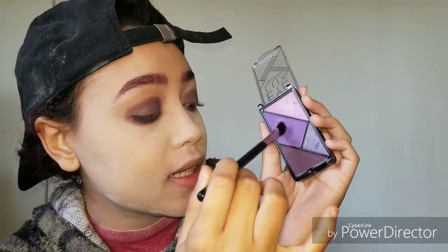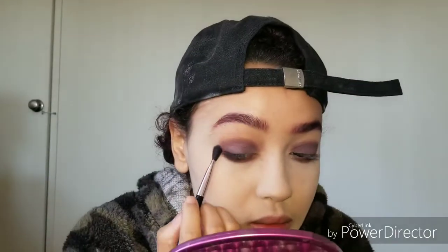So now I'm gonna go in with the lighter shade in that palette. I'm going to blend out those lines. And again, I'm keeping this look really small and compact around the eye. Even though it is gonna be smoked out, I don't want it to get too crazy because then it can kind of just look like a black eye.